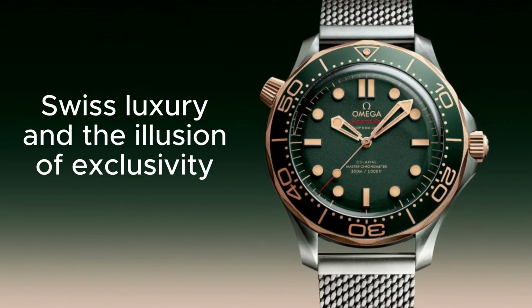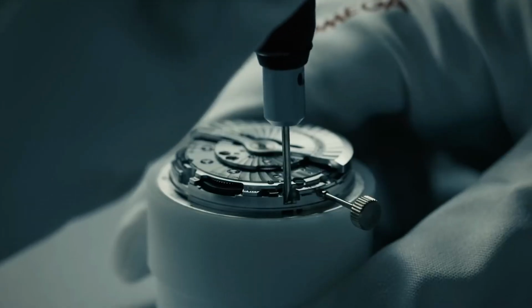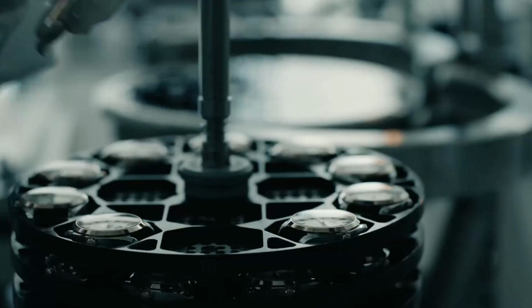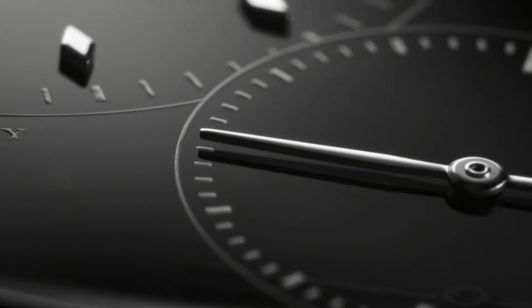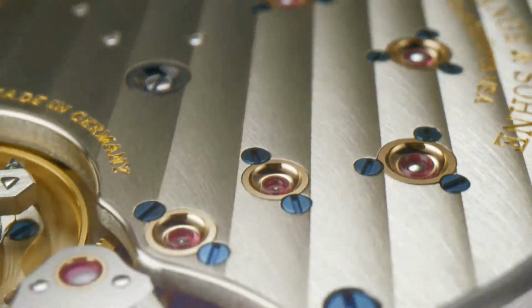Part 2. Swiss luxury and the illusion of exclusivity. Swiss luxury watch brands like Rolex, Omega, and Tag Heuer market themselves as paragons of craftsmanship, exclusivity, and heritage. Their messaging emphasizes in-house innovation and meticulous finishing, but in reality, many operate like luxury fashion houses rather than true watchmakers. While high-end brands like Patek Philippe and A. Lange & Söhne justify their prices with intricate movements and hand finishing, mainstream luxury brands often rely on marketing to inflate their value.